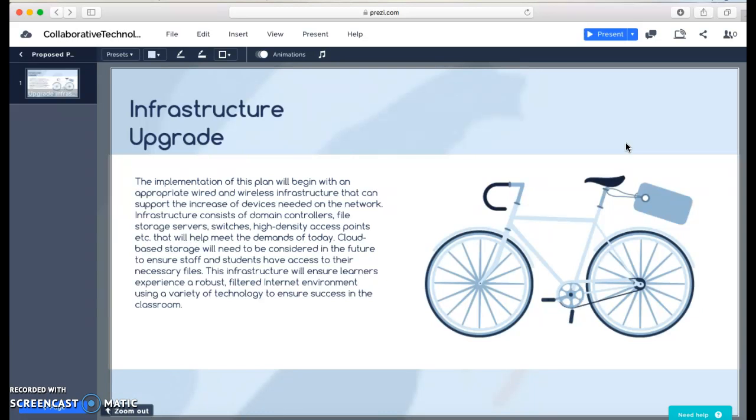It'll help with cloud storage, and it'll make sure that the learners have a robust, filtered, internet-friendly environment, so it's a safe environment for our students.